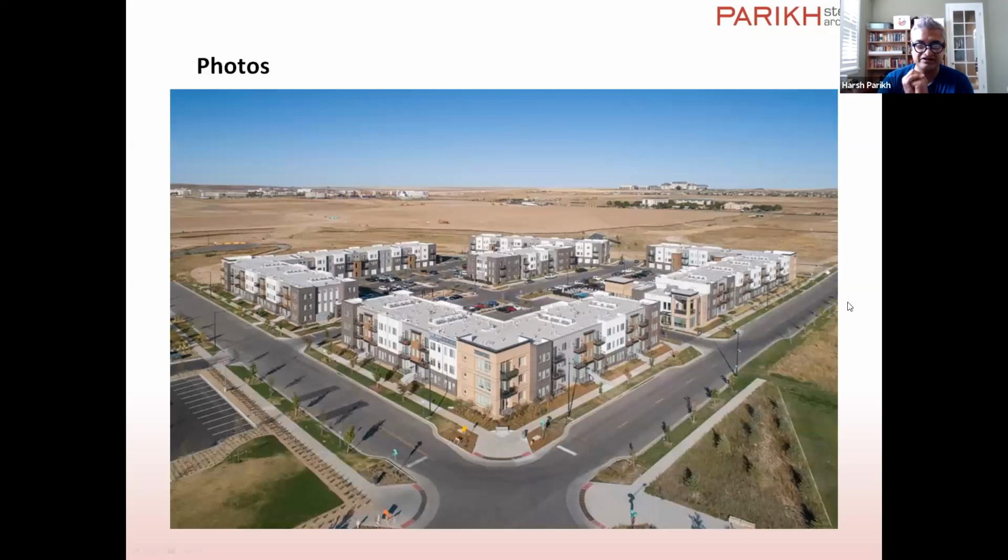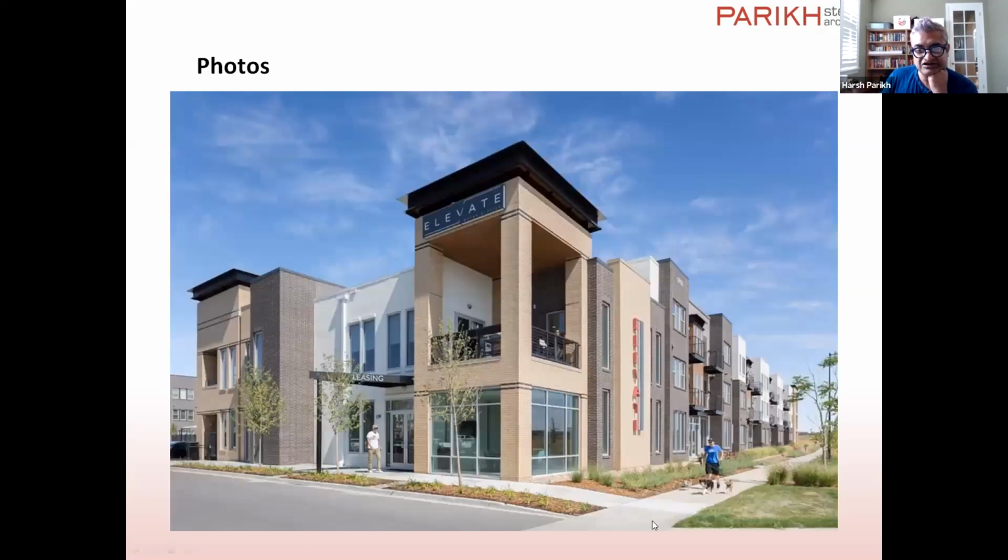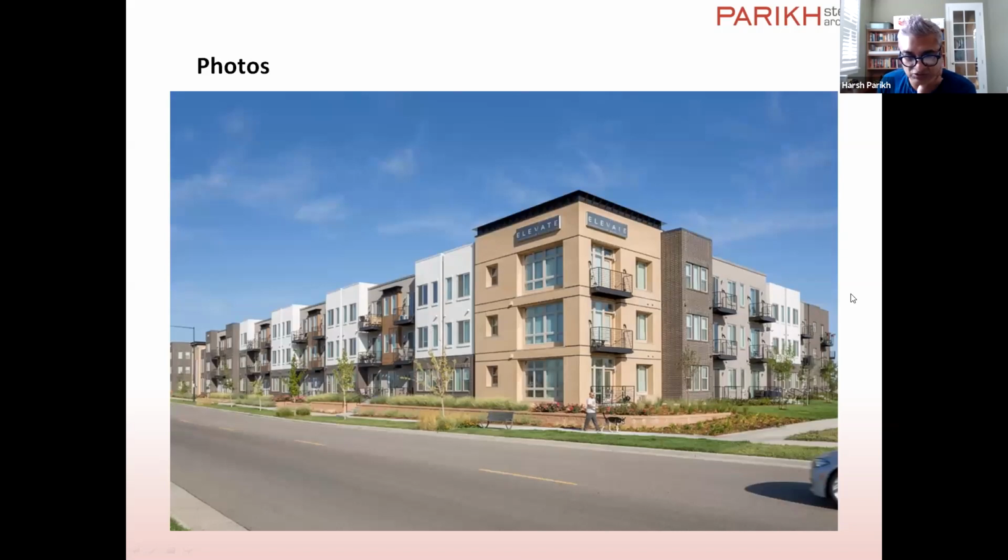So here are some real photos. Aerial view from 61st, which is here, and Salida. There's Gaylord in the background, and you can faintly see the form of the airport on the horizon. Here's the leasing office corner, the double-story space here, gym, entry, a public deck up on the second floor with the southwestern solar exposure and views. Here's that corner again with the thick brick walls.